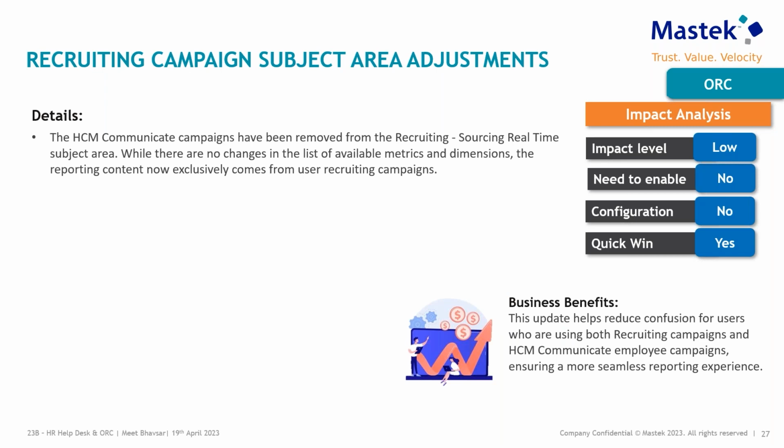There are certain adjustments that Oracle has made in the recruiting campaign subject area. Again, as part of the Oracle Me experience, which was released last year, we have a new feature called HCM Communicate. The HCM Communicate campaigns have now been removed from the recruiting sourcing real-time subject area. Again, this is more from a reporting perspective.